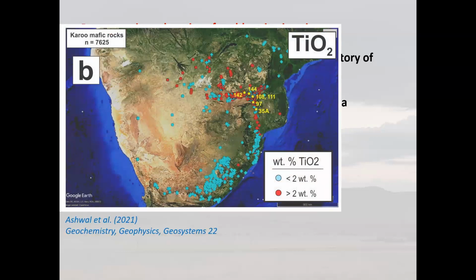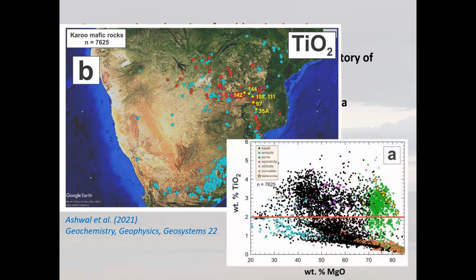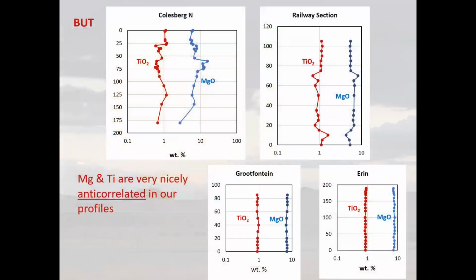This recent study by Lou Ashwell and colleagues shows the distribution of high titanium picritic rocks. So they're around, and their main geochemical discriminant tool that they invoke is the use of titanium. As we can see on this diagram, the high magnesium is not exactly correlated with high titanium, but it was the most compelling one they found.